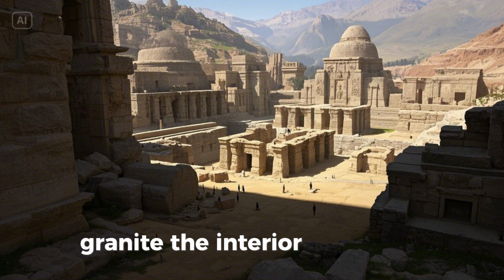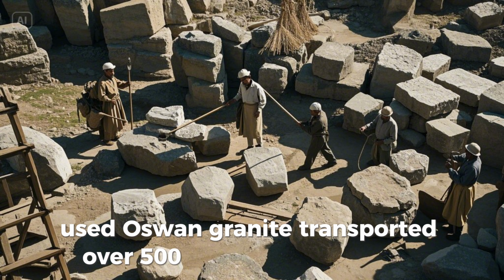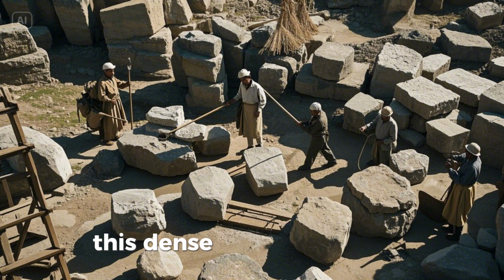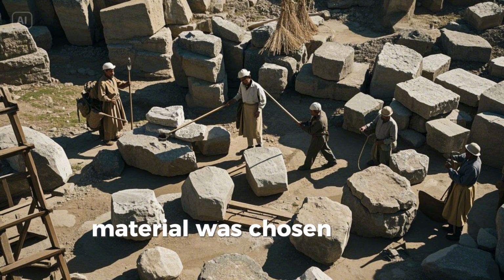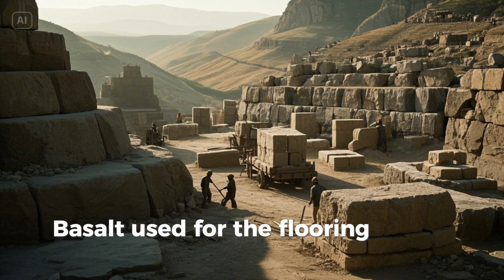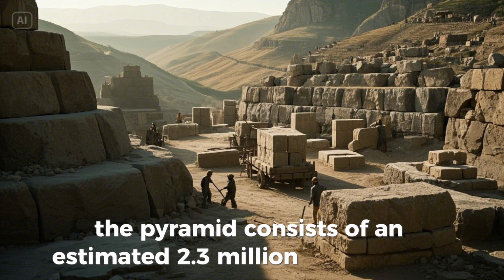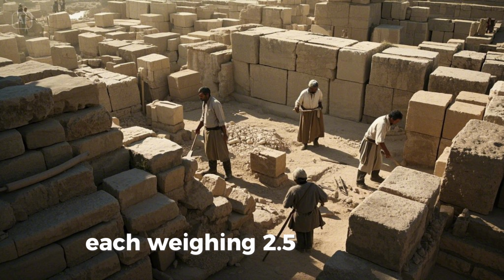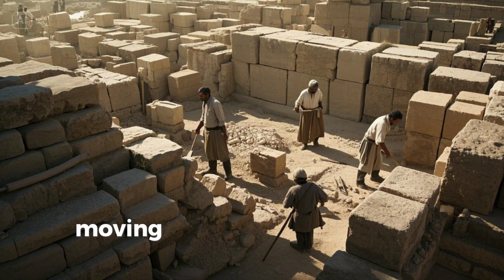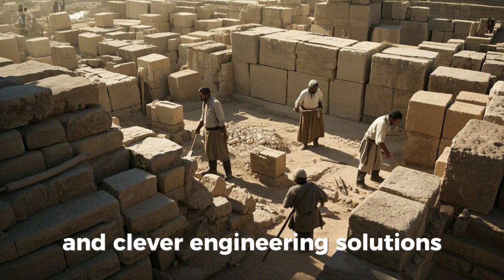Granite: the interior chambers, including the King's Chamber, used Aswan granite, transported over 500 miles down the Nile. This dense, difficult-to-carve material was chosen for its durability and symbolic value. Basalt: used for the flooring of the mortuary temple, basalt was sourced from Fayum and Aswan. How were the 2.3 million blocks moved? The pyramid consists of an estimated 2.3 million stone blocks, each weighing 2.5 to 15 tons. Moving these stones required advanced logistical planning and clever engineering solutions.